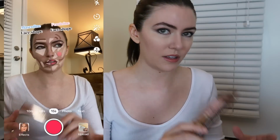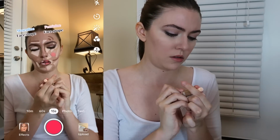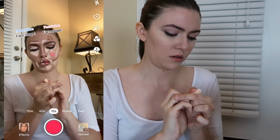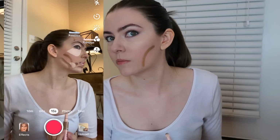I got some of this e.l.f. contour because I thought it would be the easiest to just draw on. Look how cute, it has a little fluffy end. I don't know how to work this. You squeeze it. Oh, there it goes, there it goes. Oh, this is cool.